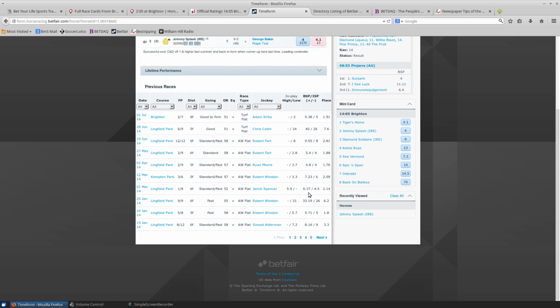Here's one where it actually won the race, as indicated there, and you'll see that its highest it hit in running was 5.9. In other words, this horse did not drift during that race. It went off at 6.37, and the highest bet that was taken was 5.9. Again, that's for a total of £100. It may have drifted a little bit higher than that for £2 or £3. But you can see here, other than that one there, it's shortened in every single race.